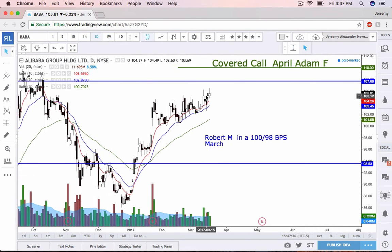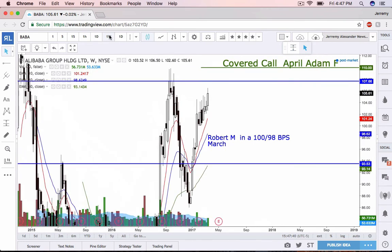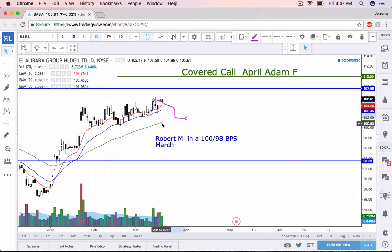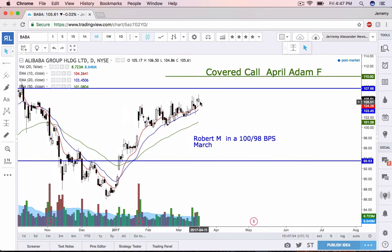I do like the gap that occurred yesterday. I do like the higher high on Alibaba today. And then here's your weekly chart. So really, I think BABA still is going to get one more small pullback into the 10 EMA on a weekly, which would coincide with the 50 on the daily. And then Alibaba probably will bounce a little bit.